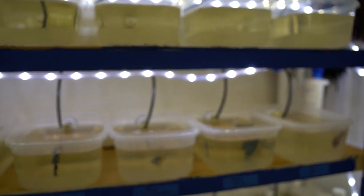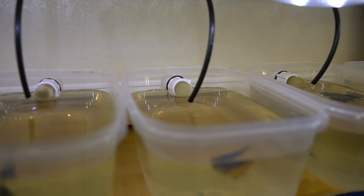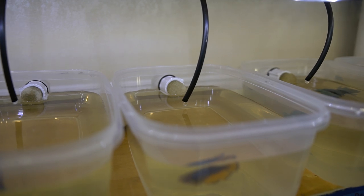The black line is the drip irrigation. Rain Drip, Rain Bird, one of the two. I always get those confused.